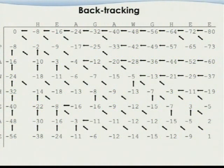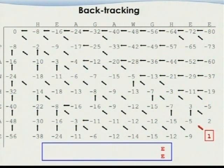And the next step is you want to do the backtracking. So the so-called backtracking is you start from this location, so the score is 1. You first see this 1 comes from this part, okay? And then you see this is E, this is E, so you know that these two E's are aligned together, okay? And then you come to this number minus 5, and this minus 5 comes from this part, and you know this is a gap here because it doesn't come directly from here. So you can see this A is aligned to a gap.